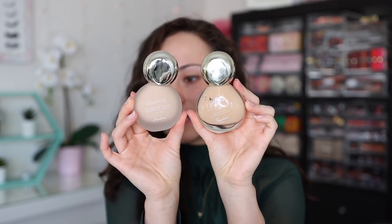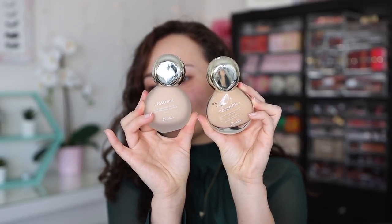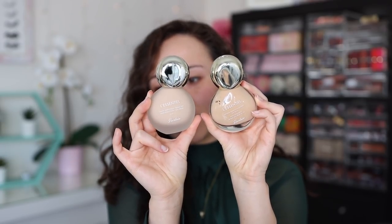As you can see right away, the packaging is exactly the same as the original Natural Glow, except of course it has this matte finish to it, which I think is really, really beautiful. You can get this on Selfridges for $48.50. I do believe regularly it's going to be $55, but little tip, if you order from Selfridges, some brands are a little bit more affordable because of the exchange rate. So that might be something you want to consider.